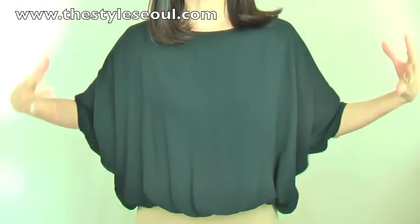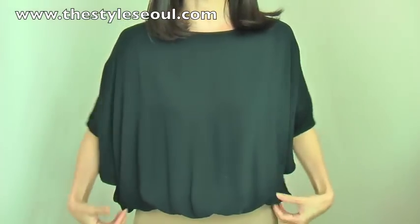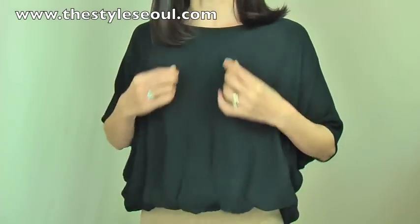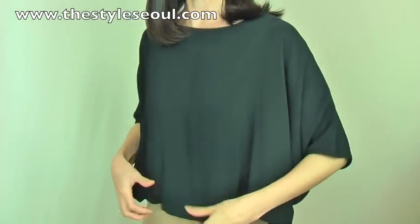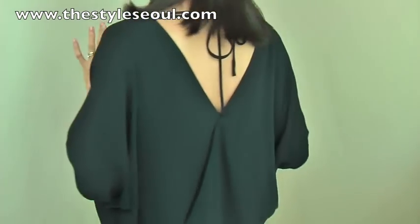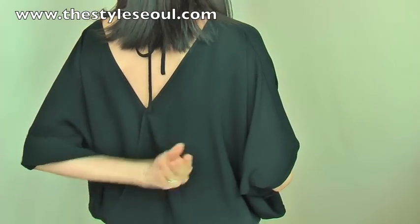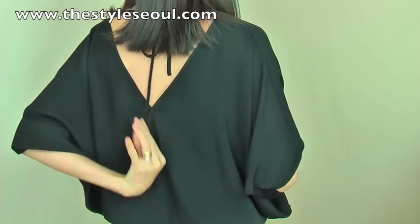Look at this, it has very loose, fluid lines, and then it has this bell-wing sleeve, so it just flows on your body. The fabric has a little bit of weight, so it sits on your body's lines beautifully like that, and then it has the quite deep V neck behind, so it shows a little bit of your back.